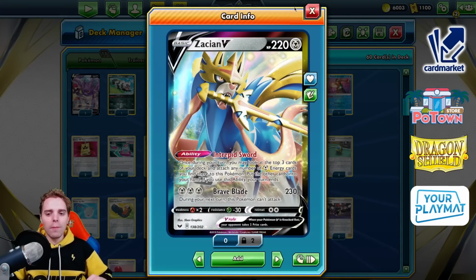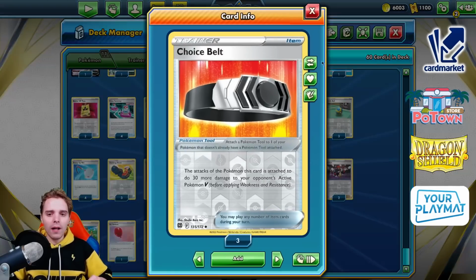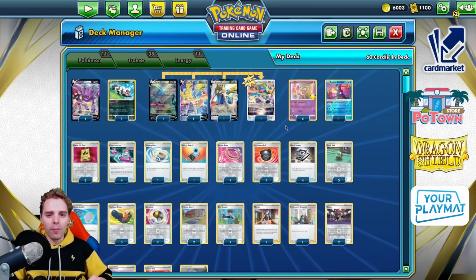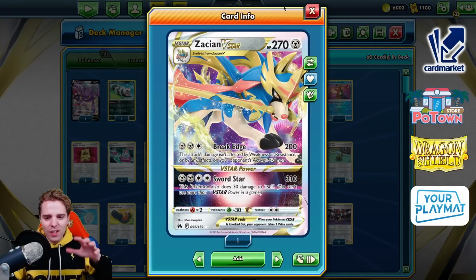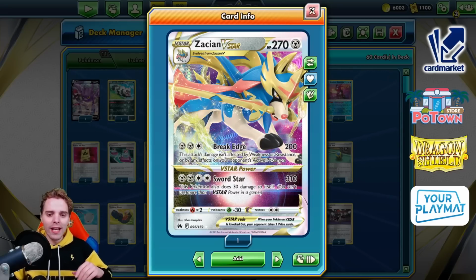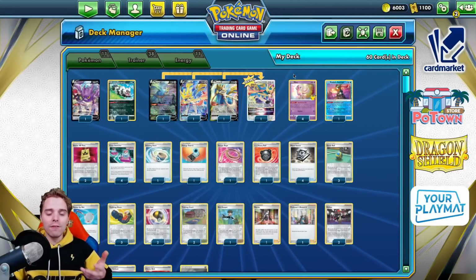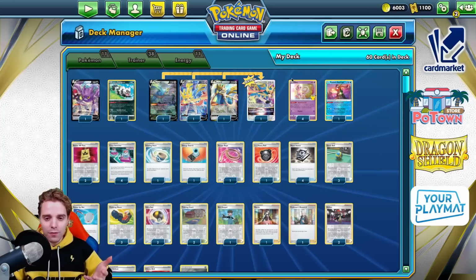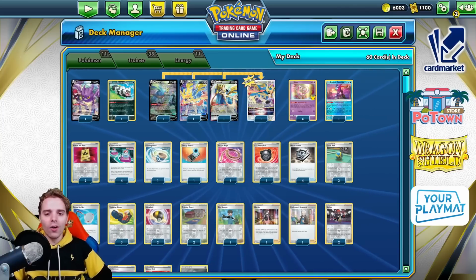You have Brave Blade being able to slap 230, but with the help of Galarian Zigzagoon and some Scoop Up Nets and the Choice Belts, you're going to be able to hit 280 no problems asked. Another great thing about the new inclusion of Zacian VSTAR is that with the Break Edge, this damage isn't affected by any weakness or resistance or any other effects, so you can slap through Miltanks, which is very cool for sure. And you also have the Star Sword. You're slapping 310 damage, so you basically one-shot the Mew VMAX or any VMAXs, like for instance Flying Pikachu VMAX, which was also in the past a huge issue for a deck like this. You just slap them for a one-hit KO, which is super awesome.